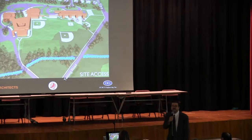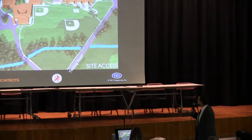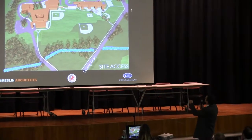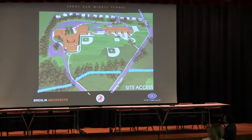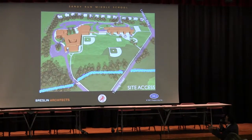What I wanted to talk about in the first part of the presentation is the site utilization. The first thing we want to talk about is the site access. We have Twining Road down here, and then we have Limekiln Pike up here. The annex is located here, and the middle school is located here. Sandy Run Creek is here. The main entrance road and bridge are here. And the floodplain is basically represented by this dark green area, right along here, on either side of the creek.